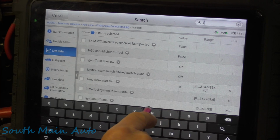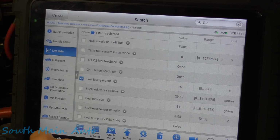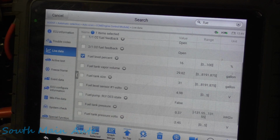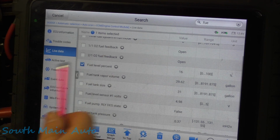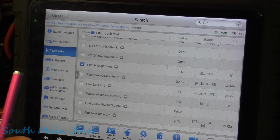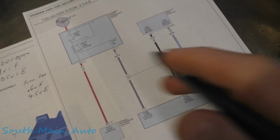Let's just see here. We have any data PID. Fuel level percent, 16% it says. The thing is though, we have no idea how much fuel is actually in it. And I assume, this is a big assumption, that there's more than 16% hopefully. At any rate, let's see if we can do a bypass test on it somehow and see what we can figure out here, folks.